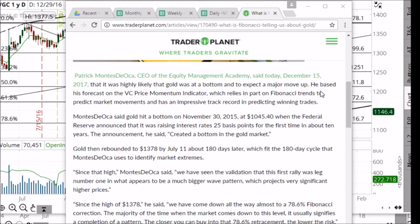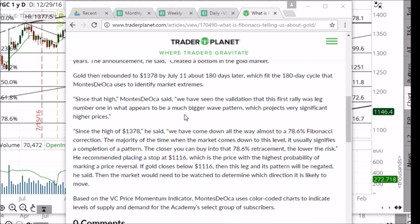And on this article, basically, I was quoted that since the high of 1378, we have come down all the way almost to a 78.6% Fibonacci correction. And the majority of the time, when the market comes down to this level, it usually signifies a completion of a pattern. The closer you can buy into that 78.6% retracement, the lower the risk.